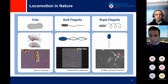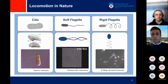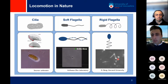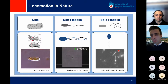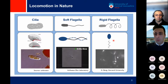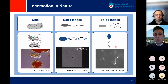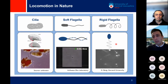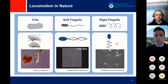As you see in the video as well, they were recorded by Howard Berg at Harvard University in the 1970s. He looked at bacteria and saw that they have a motor. So that's maybe the only rotary motor in nature. We have a molecular motor for this bacteria, which can rotate the helical tail and generate propulsion for the bacteria.